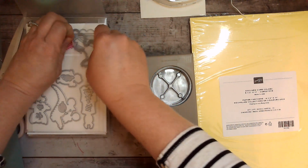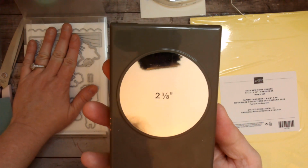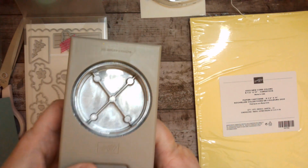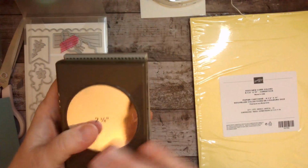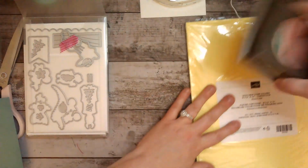One of the other things that is launching with the new catalog is a 2 3/8 circle punch. I love my punches from Stampin' Up! I never had one this size, so I'm very excited to have a nice new punch because it makes things quick and easy.